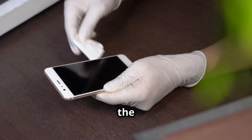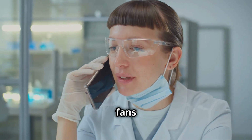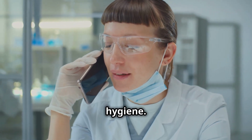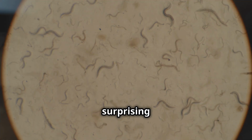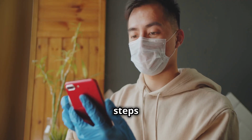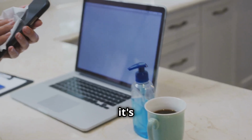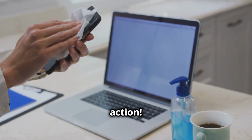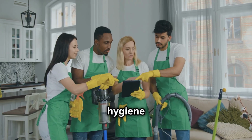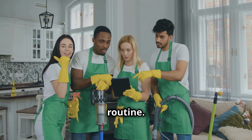Section 2. Join the cell phone hygiene revolution. So, there you have it, science fans, the lowdown on cell phone hygiene. We've covered everything from the surprising amount of bacteria lurking on our devices to the simple steps we can take to keep them clean and germ-free. Now, it's time to put this knowledge into action. Join the cell phone hygiene revolution and make cleaning your phone a regular part of your routine.